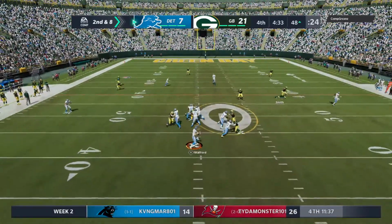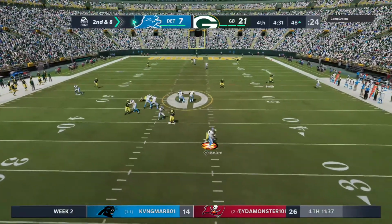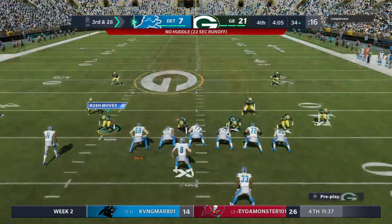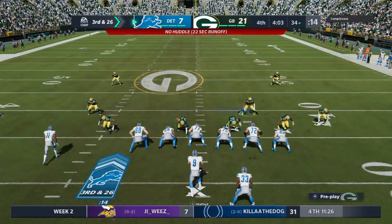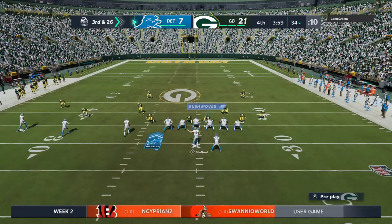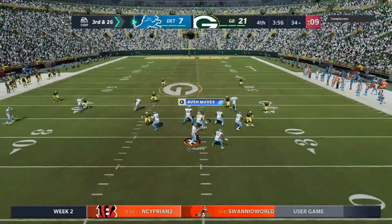From just shy of midfield, Stafford eluding the pressure right. And a big loss here as he's taken down. Jair Alexander in from the corner to make the sack. After the sack, Stafford and the Lions come up on a 3rd and long situation.